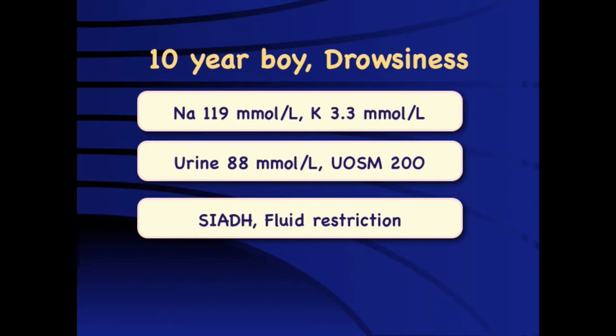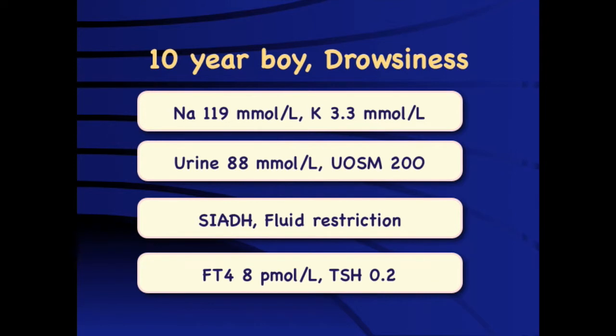A 10-year-old boy with drowsiness, hyponatremia, hypokalemia, high urinary sodium and urinary osmolality in a euvolemic child resulted in the diagnosis of syndrome of inappropriate ADH secretion. Fluid restriction was advised, but there was further worsening, and at that point of time it was diagnosed as central hypothyroidism.